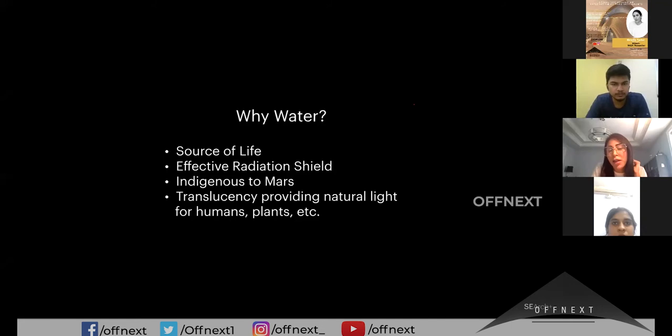Most importantly, though, water is an effective radiation shield, more effective than aluminum and regolith. So we thought that this was a clear value add over other building construction methods and materials. Water is indigenous to Mars. We have clear evidence that there's water ice located even a few centimeters beneath the regolith surface.